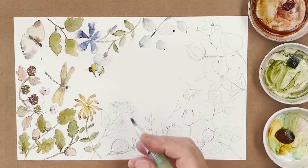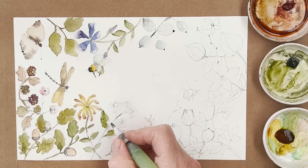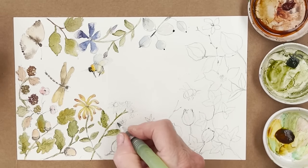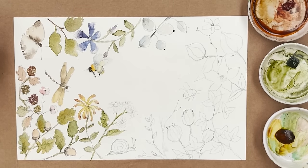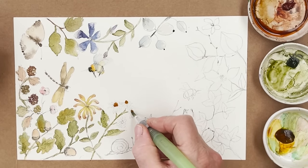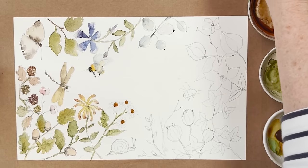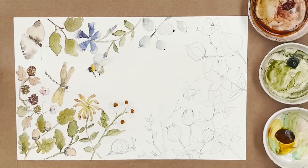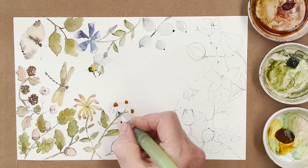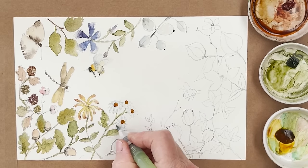Okay, so down here we have some daisies, or something like a daisy. So just pop the stems in first. And then in my reference material, it's got a sort of orangey yellow center. So some nice strong quinacridone gold will do that fine. Don't need anything more complicated than that. And then we need a little bit of very pale blue. Doesn't matter if it's cobalt or ultramarine. And then we're just going to put some indications of the petals there.